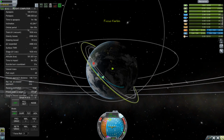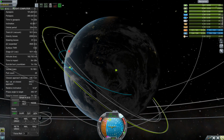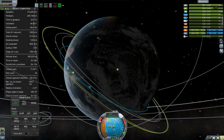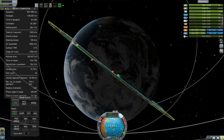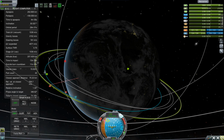So we keep on pushing. My apoapsis is working its way up there. The ascending node there is pretty close. The inclination is a little bit off though. So let's see, I'm probably going to have to trim that a little bit. It's still really close to me, but that just means it makes it easy for me to work on that. Okay, here we go, closest approach. We're still in the order of less than 100 kilometers now, but we're getting closer.